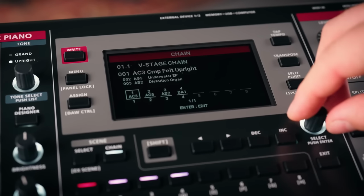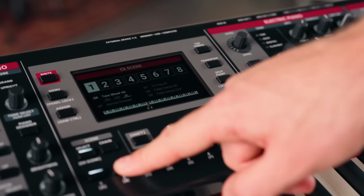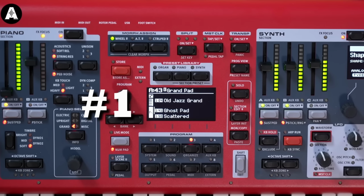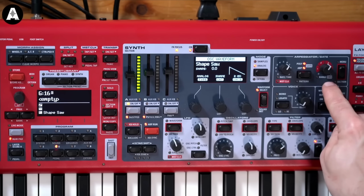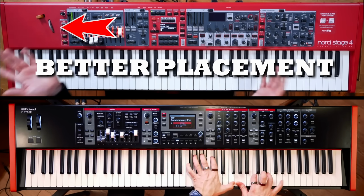One of the first differences to jump out are the screens. The Roland has a much larger color screen. In contrast, the Nord has 2 separate screens, with the second screen dedicated for synth programming. From further away though, both boards look pretty similar.